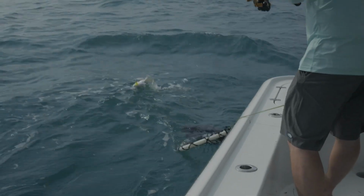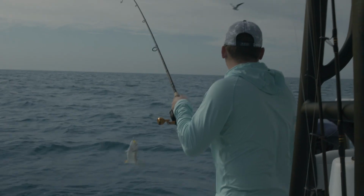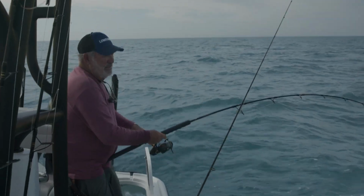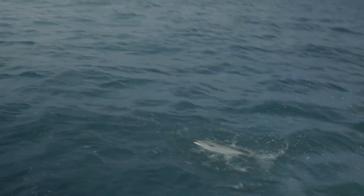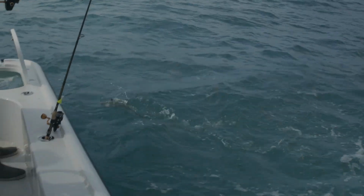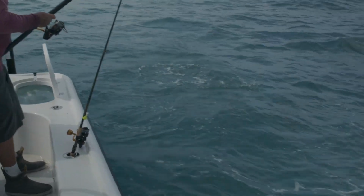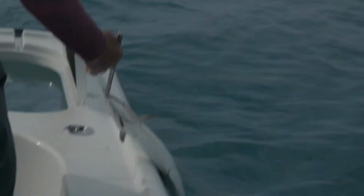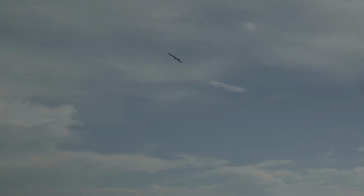Oh, there you go. You on, RT? Yep. I think I got some kind of mackerel here. Yeah. There you go. Nice Spanish. There's a handy tool. Just put it on the hook. No teeth on him, right? Huh? I said there's no teeth on him, right? Oh, you got to be careful.